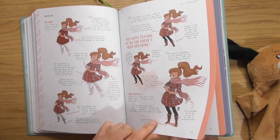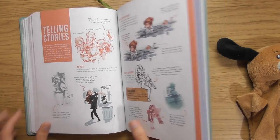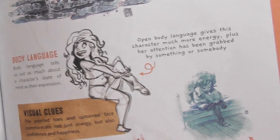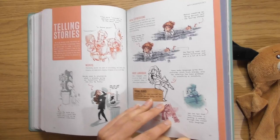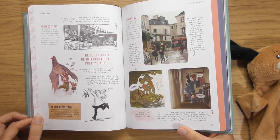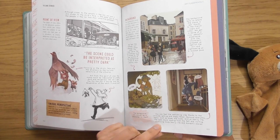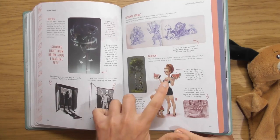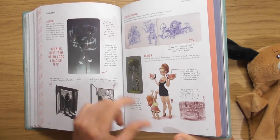Love this. Oh, these are cool, look. Amazing, look at her, look. Look at her. Really cool. Telling stories. That's funny. I bet that's her with a little baby. Little melons. They're melons. Oh, that's nice.